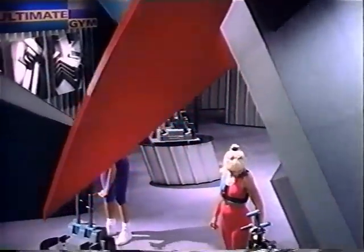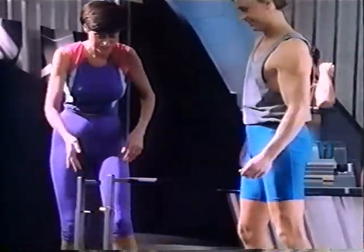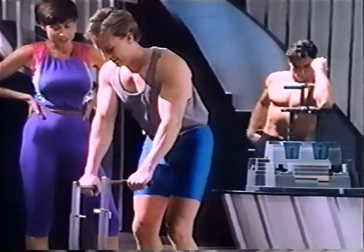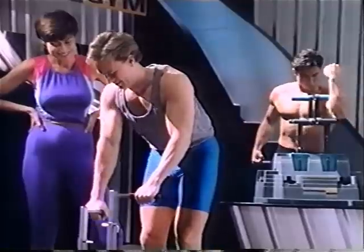The good news is you don't have to be a fitness fanatic to see exciting results in a very short time. In fact, all it takes is 20 minutes a day, 3 times a week, to start noticing a real change in your body.